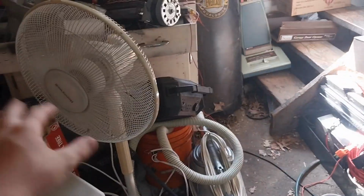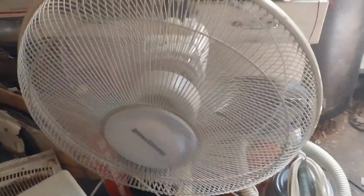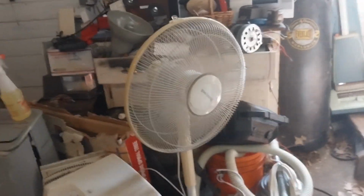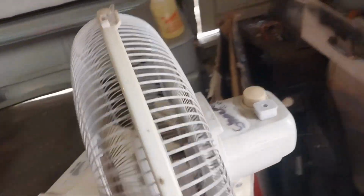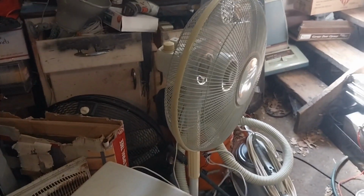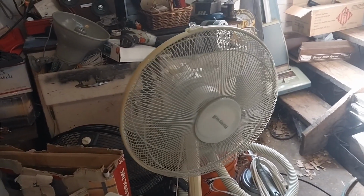I don't have the upper floor air conditioner on. That's not on, and that unit over there is not on because I can't get to it. But I got this Honeywell stand fan running. I picked this up at a yard sale. I was going to part this out to fix another fan. This was originally $3, and I think I was able to talk the person down to $1 for this, or something pretty cheap. But it's one of the ones with the skinny blades, so it moves a lot of air.